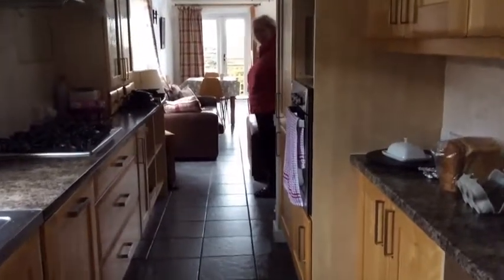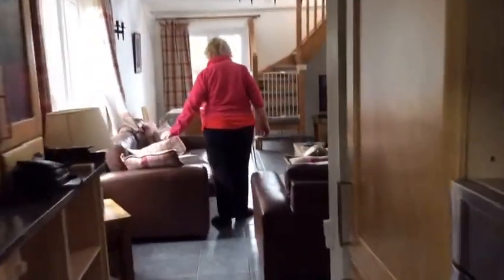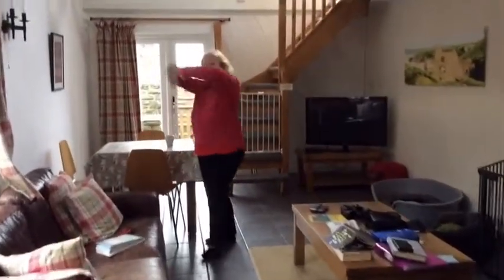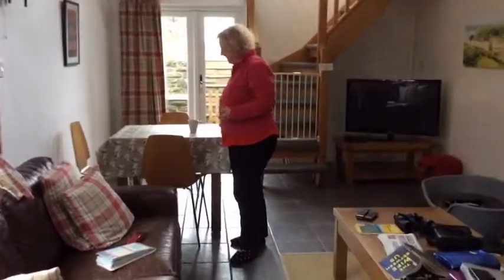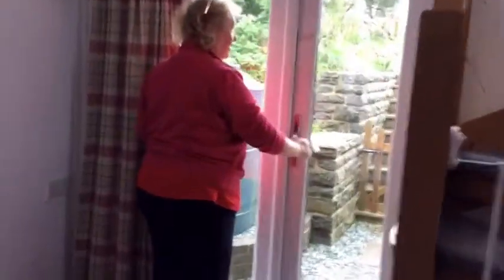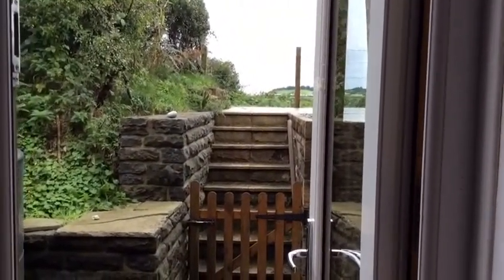Hello, Georgia. We're holidaying on the Gower Peninsula in a fabulous house picked by who will show you out the front. Not very nice today, but it's clearing up by lunchtime. And we're overlooking, I'll show you in a minute, Three Cliffs Bay.